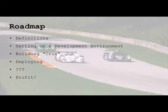So today, what we're going to do, right? I'm going to go through a few definitions. I'm going to hit them fast and hard. Fast and furious would be a good pun to use in this too. But so we're going to go through a few things. We're going to talk about setting up a development environment and how we can lower the barrier to entry there. We're going to build a little application called Crux. We're going to deploy it, and then who knows, and then we're going to profit from this awesome adventure here. We're going to overtake gists from GitHub.